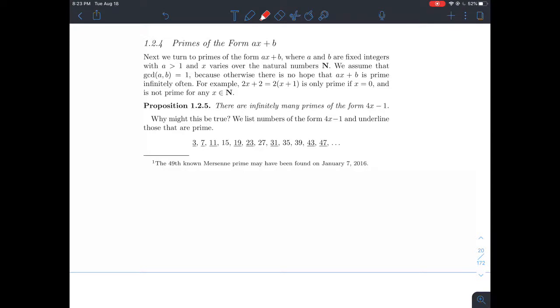So let's look at, again, some particular cases for a and b. Let's look at 4x minus 1 here. Just to get an idea about why this might be true, what if I started listing a bunch of numbers that have the form 4x minus 1? I get a bunch of them when I start listing them out. And let me tell you another reason why it might be plausible that there are infinitely many of these primes.